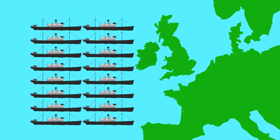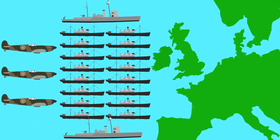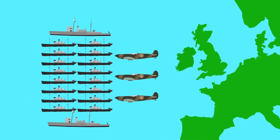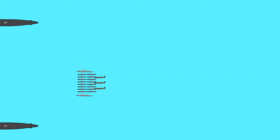For defence, merchant ships were grouped into convoys escorted by warships, and when possible, the Air Force. Grouping them together made them harder to find in over 1 million square miles of ocean. The convoys began the day before war was declared.